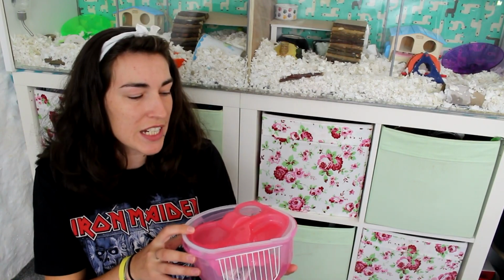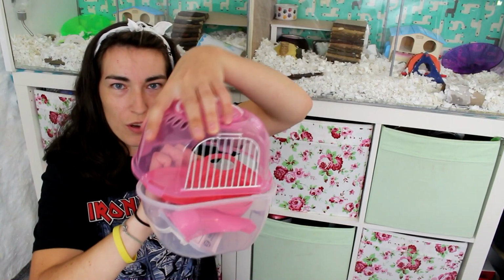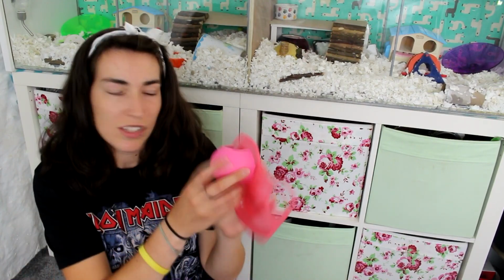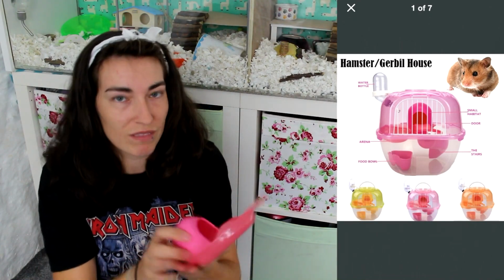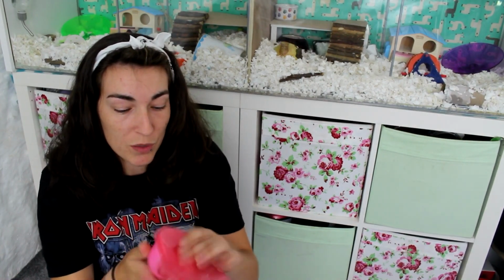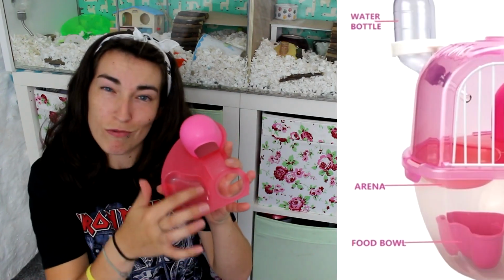So what they've included in here is the bottom of the cage, the top of the cage. You've got a second level here with a little plastic house that fits in here. So obviously this is tiny, and they say dwarf hamster, but there is a Syrian hamster pictured. So how a Syrian hamster, even this is very small for a dwarf, to be honest. I wouldn't put a house this small in with my dwarves, but how a Syrian would fit in here, I have no idea.